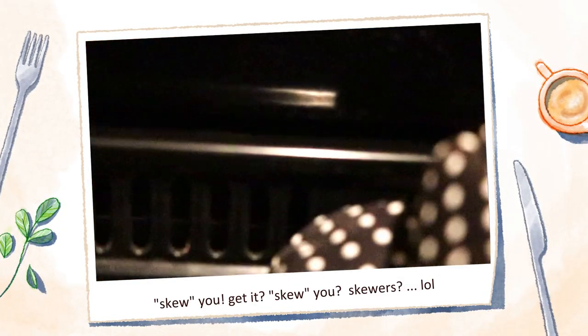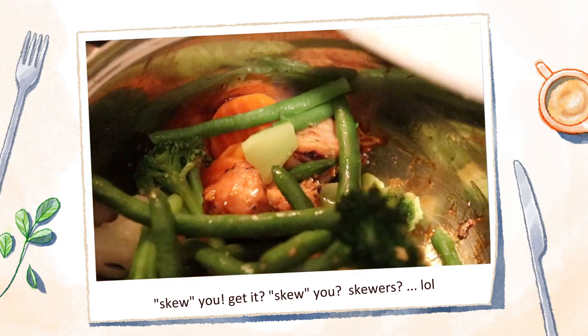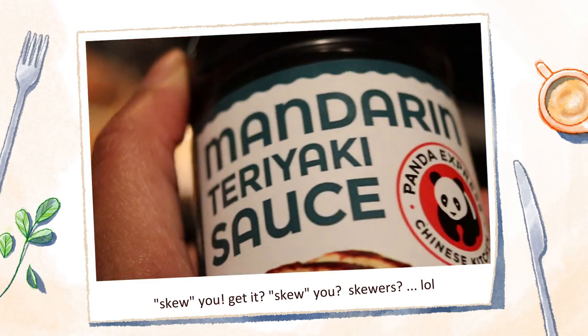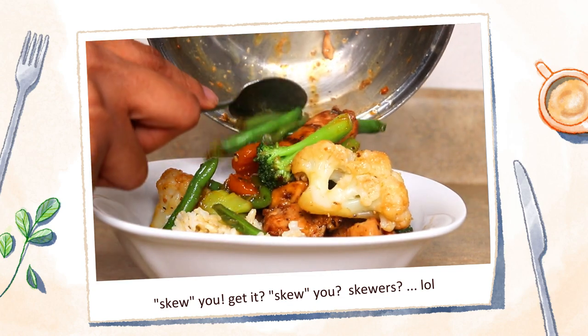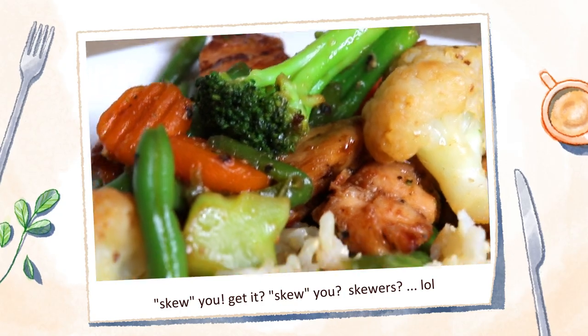Okay, 1/4 cup of brown rice. I have 1 serving of chicken skewers, which is 2 chicken skewers, 1 cup of mixed veggies, 1/4 cup of green beans, and some mandarin teriyaki sauce from Panda Express. And that comes up to 419 calories.